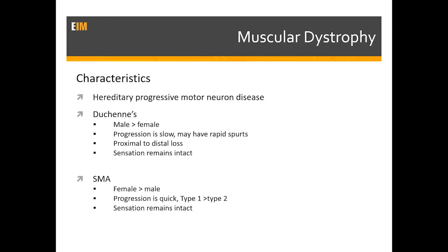And then you have muscular dystrophy and sort of your SMA population. And lumping these together for some of these early slides, both MD and SMA are hereditary progressive motor neuron diseases. Duchenne's, we find, is more prevalent among males than females, sort of depending on the type that they have, but more typically than not, we find a slower progression.